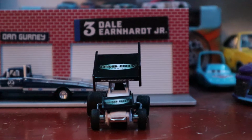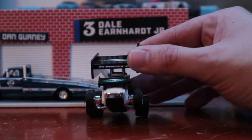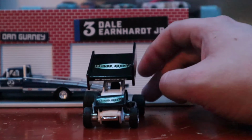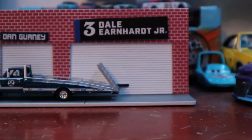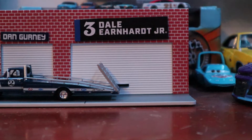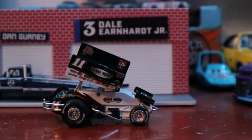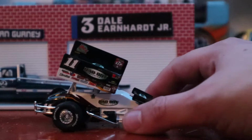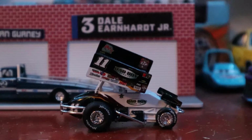Now, the benefit of having this as a slightly larger scale is we get a few more details that you typically wouldn't see. So we got Steve Kinser's name on the front of the top wing. Got the Bad Boy Buggies logo. If you flip the sprint car around, you can see a small STP logo there. You can see the MVT logo. I think that's like Vermont, Minnesota, Vermont, something of that nature. I can't exactly tell. We've got all the contingencies on the upper part of the wing and on the lower part of the wing and everything.